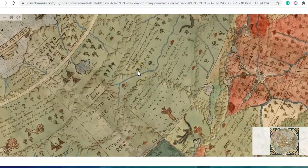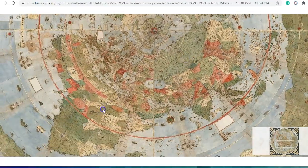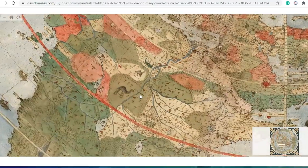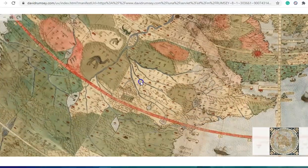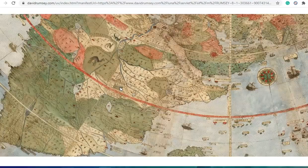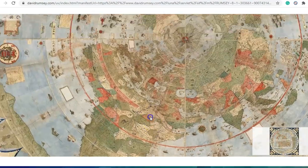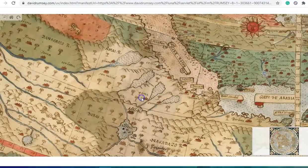Does that say Barbaria? I don't even know where I am anymore. Oh, that's Russia. Camel's up here. Actually, where's he? Look at that. We've still got massive buildings. And sorry, just had a thought about the pyramids. Are they here?